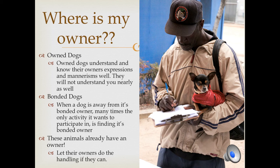So a very important point to remember throughout this entire event is that these are not shelter dogs. These dogs have owners. So you're going to be working with owned dogs that understand their owner's expressions and mannerisms very well, and they're not going to understand you nearly as well. They're going to be in a strange environment and being handled by strangers.